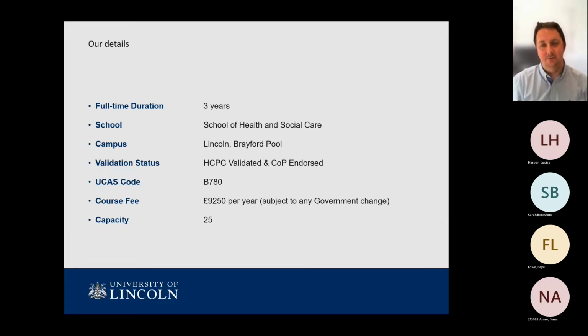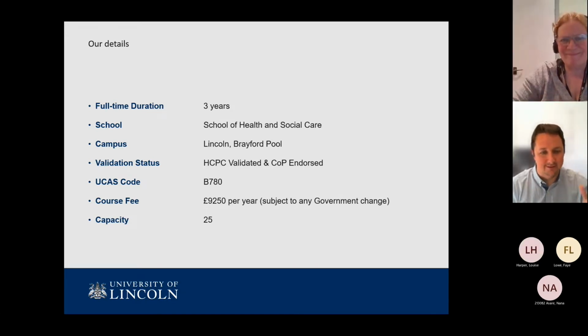We last for 3 years. We're under the School of Health and Social Care, and it's taught in Lincoln on the Brayford Pool campus, which is a beautiful lake area right in the middle of Lincoln, and it's covered in swans for a lot of the year, which is why our crest at the bottom there has a pair of swans on it.